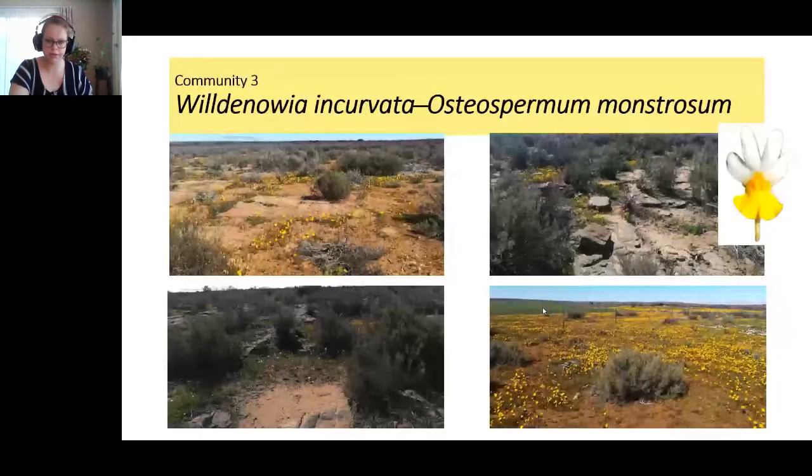Nemesia macroceris is associated with the Restio Ehrharta Willdenowia incurvata Osteospermum monstrosum community. Herbs and geophytes dominate the community, and plants in this community grow within patches of shallow soil between large outcrops. The shrub layer was well represented by the restioid species Willdenowia incurvata and shrub species Muraltia spinosa. The community is found on a sandy south to southeast facing plain, and the soil was shallow as outcrops were prominent within this community, with sizes ranging from gravel to boulders.